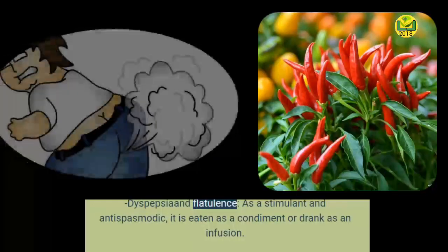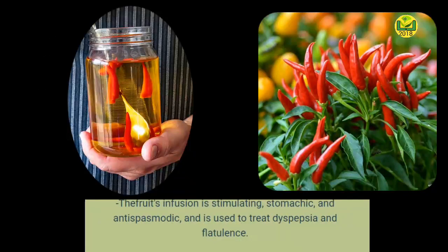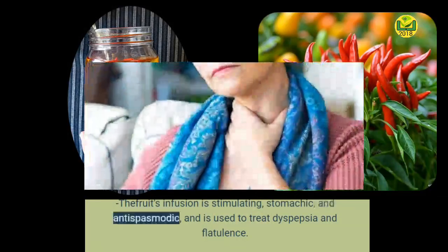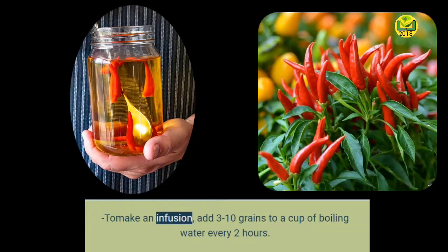For dyspepsia and flatulence, as a stimulant and antispasmodic, it is eaten as a condiment or drunk as an infusion. The fruit's infusion is stimulating, stomachic, and antispasmodic, and is used to treat dyspepsia and flatulence. For the infusion, add 3 to 10 grains to a cup of boiling water every 2 hours.